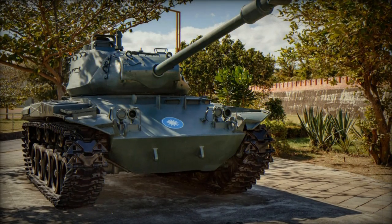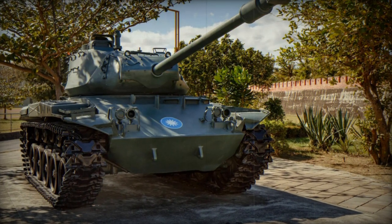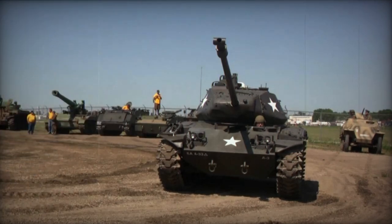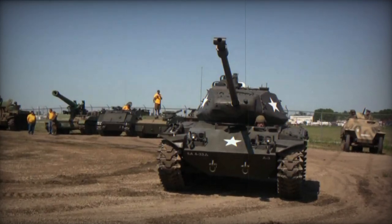Additionally, the average American tanker found the internal conditions rather cramped. In whole, the vehicle weighed in at just under 24 tons, maintained a length of 19 feet and a height just under 9 feet and proved reliable, robust and easy to handle.